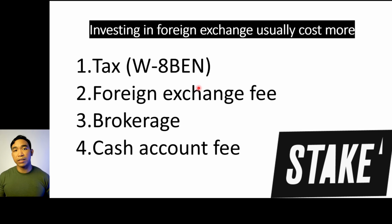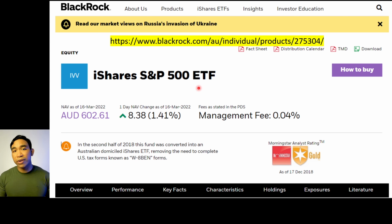And the thing is, investing in foreign stock exchange can potentially cost more. Here are some of the investment costs that you need to make sure that you understand. The first one is foreign tax. BlackRock changed the structure for ASX IVV into an Australian domicile ETF so that Australian investors don't need to complete the US tax form called W8BEN. The point of that tax form is that Australia and the US government have an agreement for tax information. So if you fill out that form, you may potentially pay lower tax.